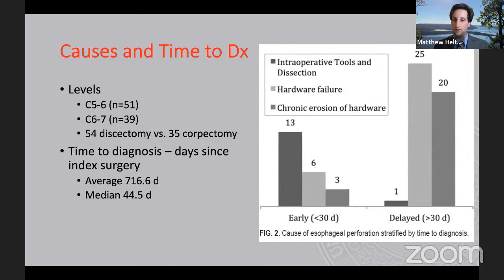The acute are most likely a result of an intraoperative error, while the chronic is more of that pressure ulcer Dr. Sunday mentioned. So in the early period, which they defined as less than 30 days, they determined that 13 of these cases were a result of intraoperative tools and dissection, 6 were hardware failure, and only 3 were chronic. While in the delayed, they attributed the perforation to hardware failure in 25 out of 46, and 20 to chronic erosion of hardware.